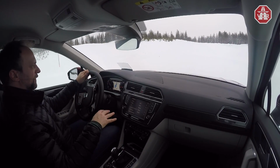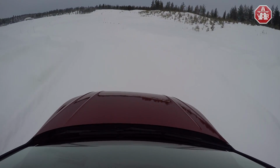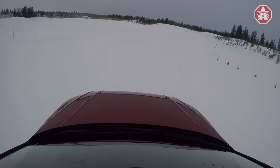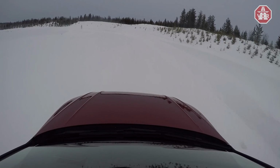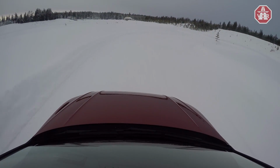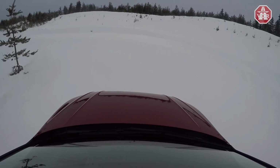If I would live here in Sweden, I would say perfect car for me here. Not a compact SUV, of course, but the way it drives, yes, definitely. That's a car I would buy my wife or my mom, for instance, without doubting, if I would live here. So far, so good.